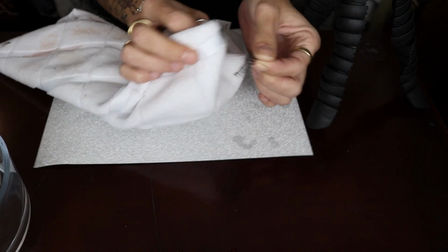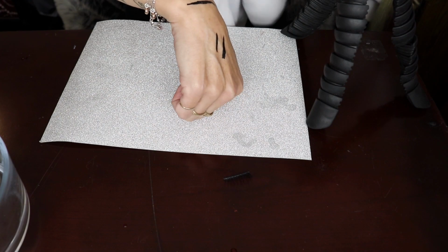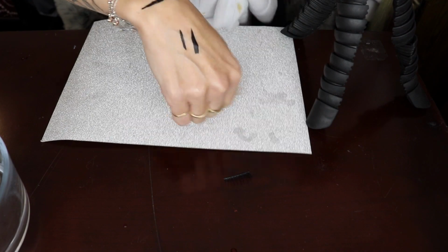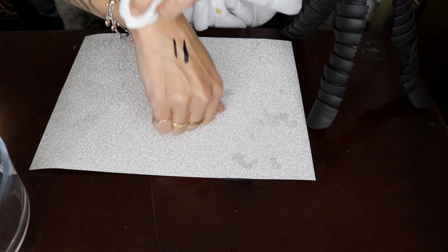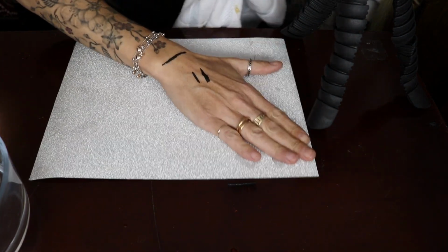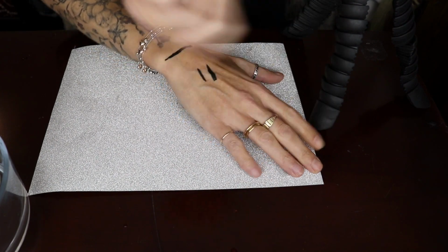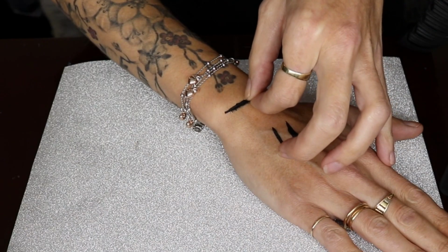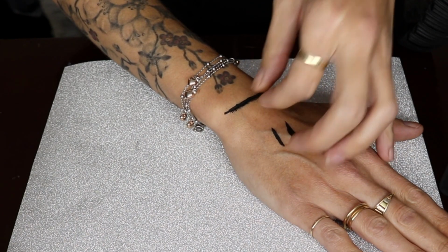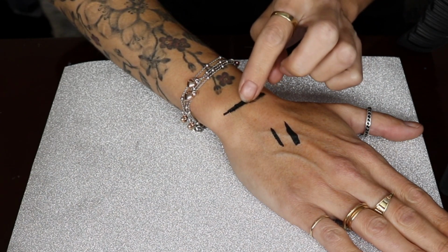So you go in the bathroom, you dry them all off. You dry off your face. As you can see, the liner's still there. The liner's not moving. Alright, so I'm going to take my hopefully dry lash and reapply it. And I'm going to see if it will stick the same as it did before.